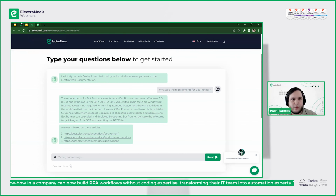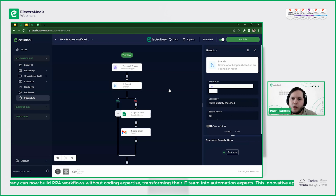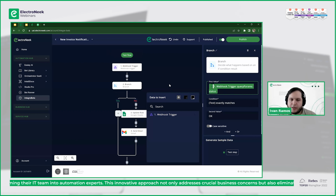Inside the bot itself, we'll have some branching logic first. We'll want to know if the status is empty or if it's already okay. If it's already okay, we won't do anything else. But if it's not okay, that means it hasn't been notified yet, then we'll perform extra steps. So that branching logic right here is using the data from that webhook. That's all being connected automatically.